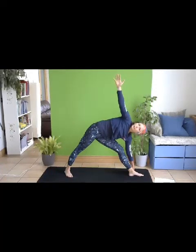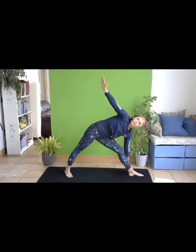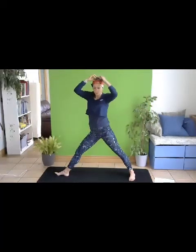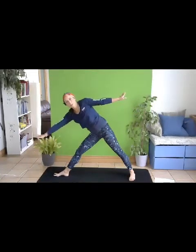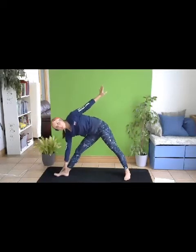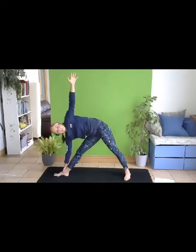And let's come into triangle on the other side. So inhale coming up. And then exhale, turn your feet. So now right arm extends. Inhale here. And then exhale, right hand comes down. And again to the foot, shin, or the floor. And the left arm extends up. And again, those deep, expansive breaths.